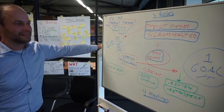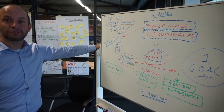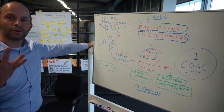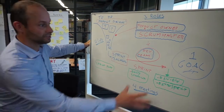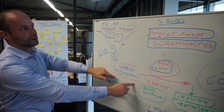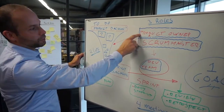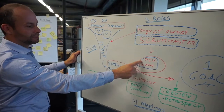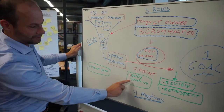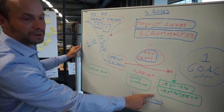Scrum in 1 minute. I think it's easy to explain Scrum, it's difficult to master and implement Scrum. Only remember 4 numbers, 1, 2, 3, 4. It's one goal, you have 2 lists, the product backlog and the sprint backlog. We have 3 different roles, the product owner, the Scrum Master and the development team. And we have 4 meetings. We always start with the sprint planning, the daily stand-up, a review and a retrospective.